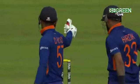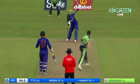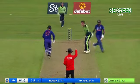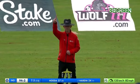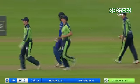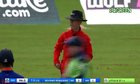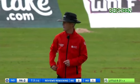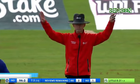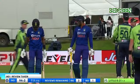Ireland had 8 4s and 5 6s. Piece of the edges in that bat. Massive piece of wood. Well, they're claiming, and he's given it. Paul Reynolds has given Hardik out. And they're coming together. They've reviewed one already. And they're going upstairs. Thanks, Paul. Again, player review for LBW. The on-field decision is out.